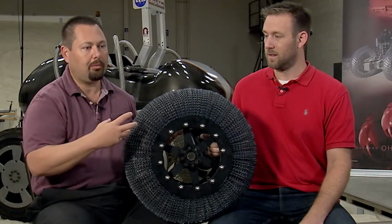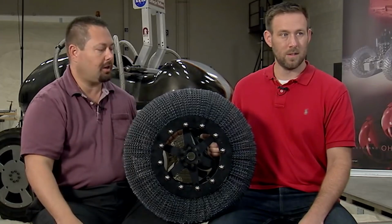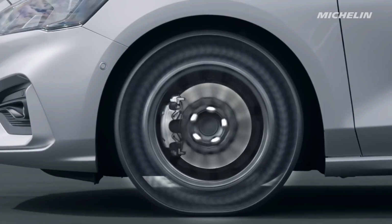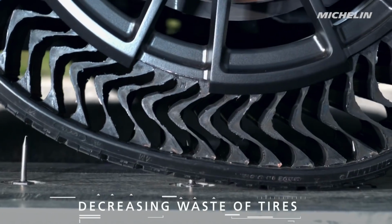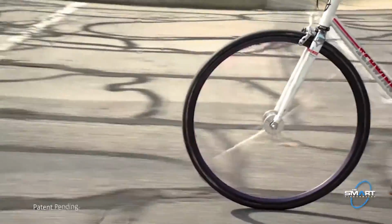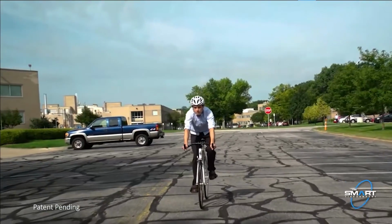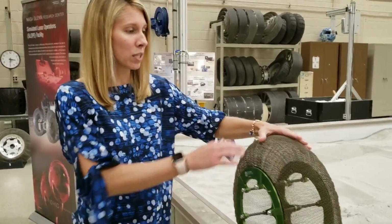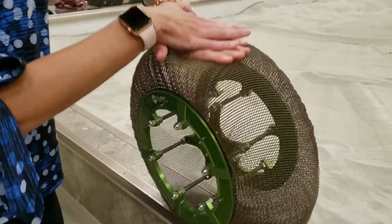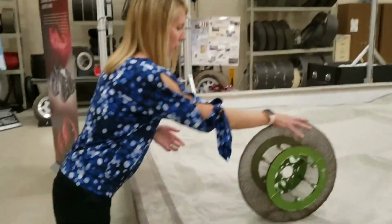If your tires never go flat, then you can continue to use them for many years, which will continue to reduce the number of tires that end up in landfills. Most people have seen airless tire prototypes from Michelin for cars before, but the Smart Tire company is also working on an airless tire for bicycles. The SMART stands for Shape Memory Alloy Radial Technology and was first developed by NASA to tackle the challenges of creating tires for Mars. Tire longevity was critical to ensuring mission success.